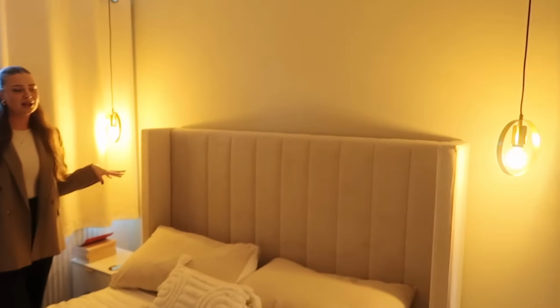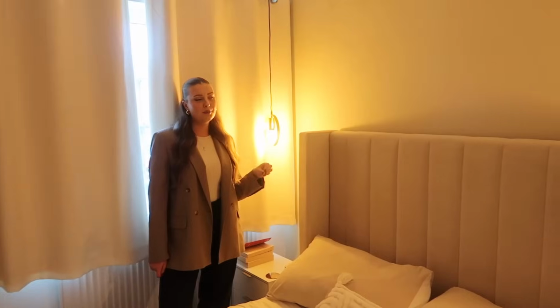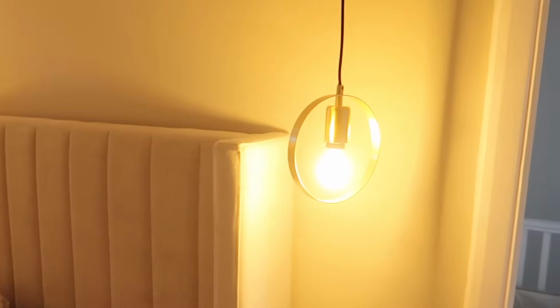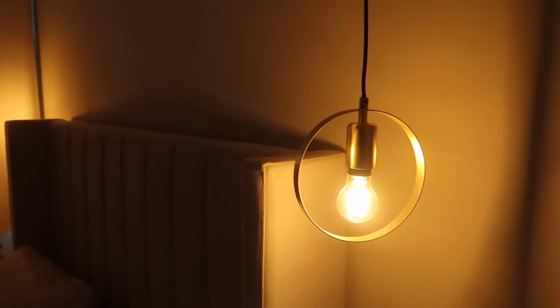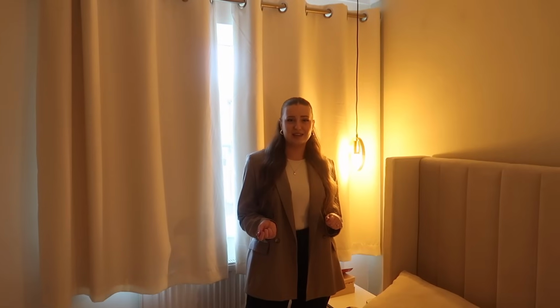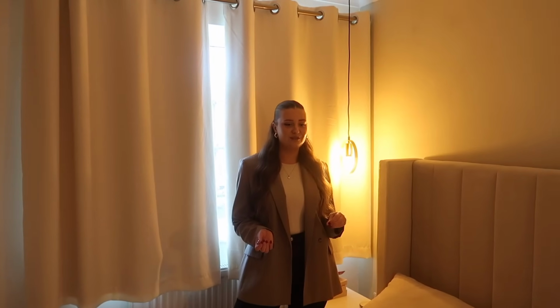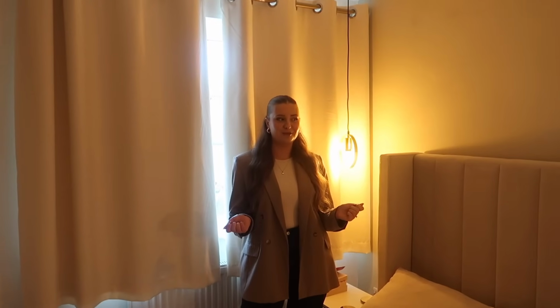One of my favorite parts to the bedroom though is definitely the lights that we have either side of the bed. So I really wanted the hanging pendant lights. We picked these up from B&Q, and then we got the light bulbs separately. They are Philips Hue lights, so they are Bluetooth, and it means you can turn them off and on by your phone. You can also turn them up and down, have them as bright as you want, have them really low, which is so perfect. At the moment we've got them on the brightest setting, but when it's the evening and we're just winding down watching TV, you can turn them right down, just have a little bit of a hue, and it's so perfect.